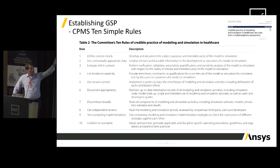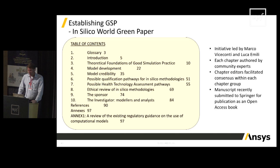I'm running out of time, so I don't really have time to go through each one by one. But if you go to the original source, I definitely recommend you check it out. The last example I'll talk about is a little more directly connected to GSP, and it's the In Silico World Green Paper. I already mentioned Marco Viceconti, based out of University of Bologna, and also a colleague, Luca Mulli, from In Silico Trials, and one of his colleagues will be speaking right after me. So they joined forces to drive the development of this green paper.